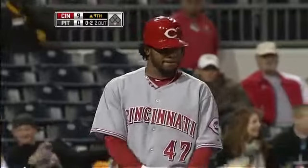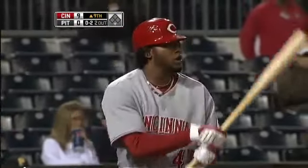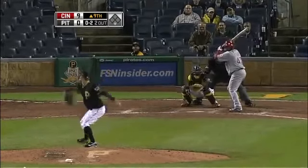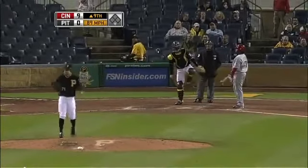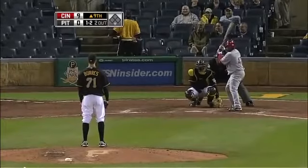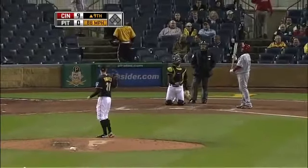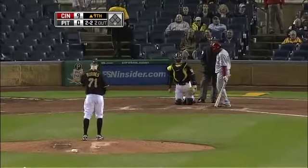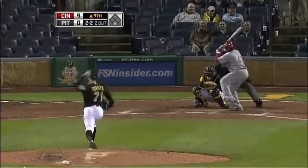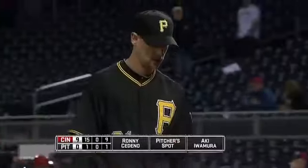And it would appear that the only question now on this one, 9-0 lead, is he going to get the complete game shutout? Dusty Baker going to give him every chance. Two and two. Burris will start Friday against Tom Gorzelanny at Wrigley Field. There we go. Cueto now will head to the mound in search of his first career complete game and shutout.